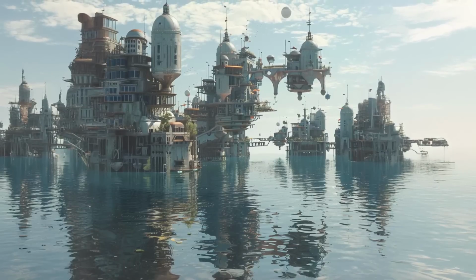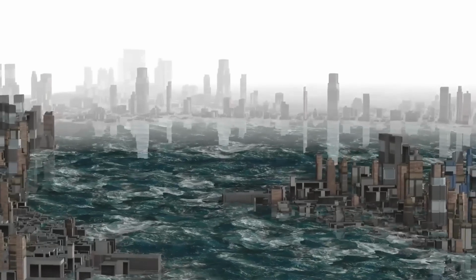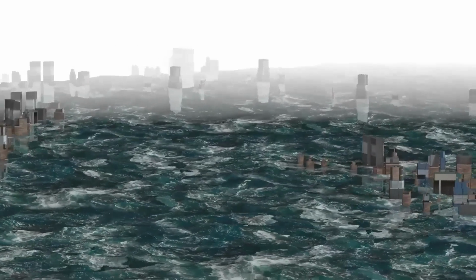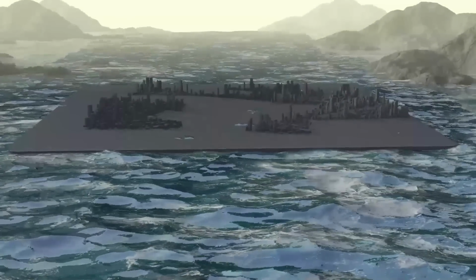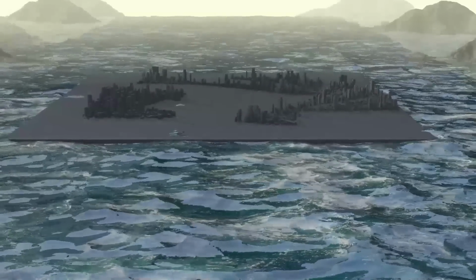The solution to future floods, though, might be floating cities. As sea levels continue to rise, coastal cities like Amsterdam, New Orleans, and Venice may go under. So, floating infrastructure may be the way to go, with buildings that can rise with the water levels, making them able to resist extreme weather too.